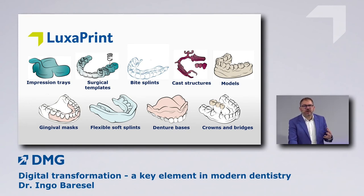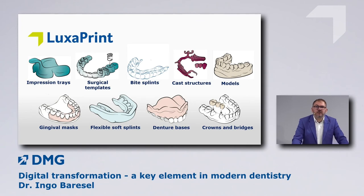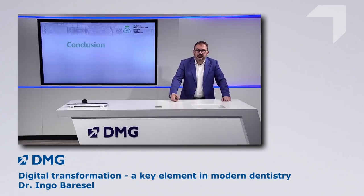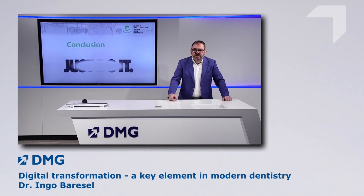It's the future of the Dentamal Connect cloud software. At the moment, you can print models, you can print splints, you can print flexible splints, but in the future, there will be much more possible. And don't forget, it's a cloud solution, and cloud solutions are the future. So I have just one conclusion for you. I can just say it. Just do it. It's time to go digital with all the advantages I was showing you.